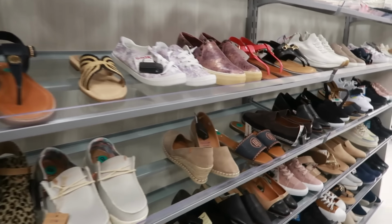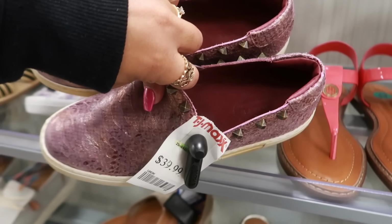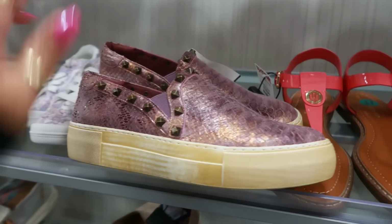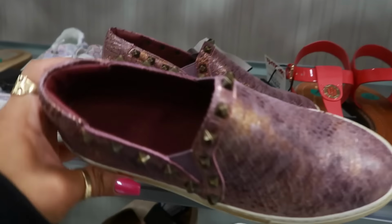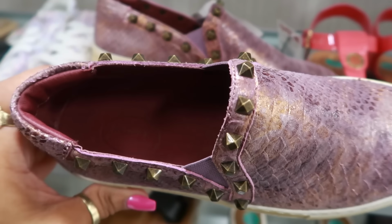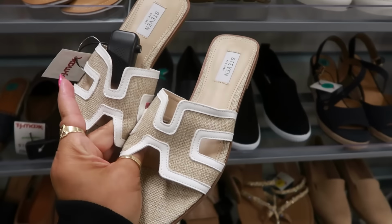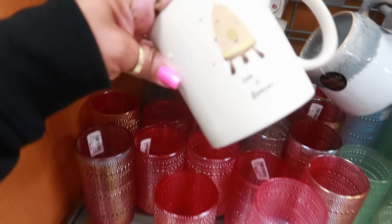Okay, not too many new shoes. I was just here at this location in the last video, so I'm just trying to scan to see if there's anything new. These are $40. They kind of look like the type of shoe that already looked like it was used. I don't like that. I don't even know what brand that is. Oh, chocolate blue? Yeah, chocolate blue. Something like that. Looked like it stepped in chocolate. These are Steven. For $30.